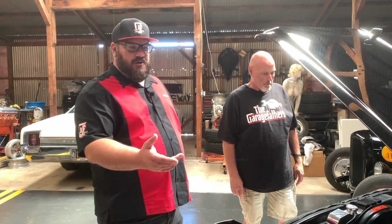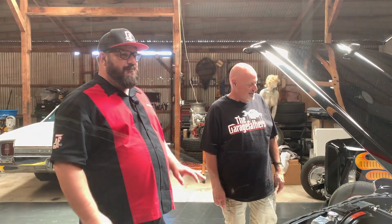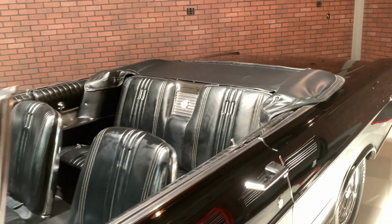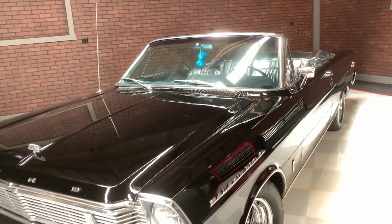When it was here in the studio earlier, you know, nothing fools the Garagefathers studio lights, and I was amazed at how perfectly straight every panel is. Did you have this car repainted? I didn't. I believe the first owner did at some point. Okay.